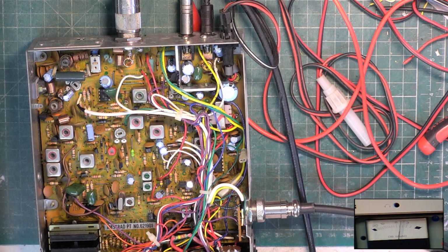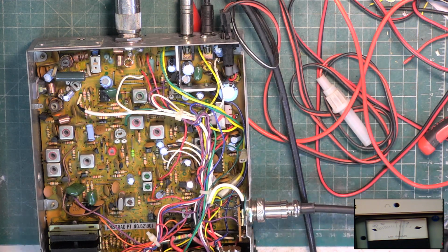1, 2, 3, 4, 5, 5, 4, 3, 2, 1. 1, 2, 3, 4, 5. It does seem there's some distortion there.